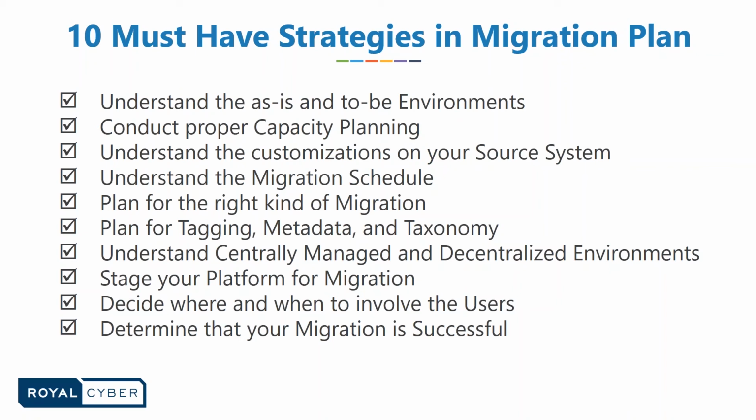We need to understand the current customizations. A lot of things which might be working on your current platform might already be phased out on the new one, or might not be. For example, now IBM is coming with version 9 of WebSphere Commerce, which will be using the Spring framework, right? So let's say you have a customization on the existing platform which uses Struts. It might not be very straightforward, even though IBM will be supporting Struts on version 9, and slowly and steadily they will be phasing it out, and it will be entirely Spring.